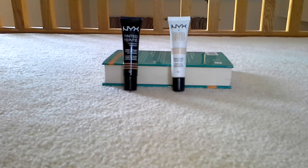I know they've been around for a while, but if you don't know what a BB cream is, it's a beauty balm. Basically it's meant to not be as heavy as a foundation, but help cover up imperfections and be a little bit lighter on your skin. And then a tinted moisturizer. Tinted moisturizer is exactly that. It has a little bit of color, but it's meant to moisturize your skin.